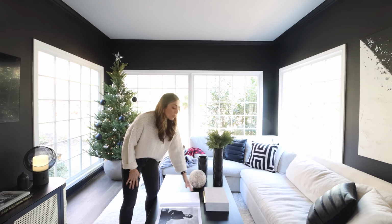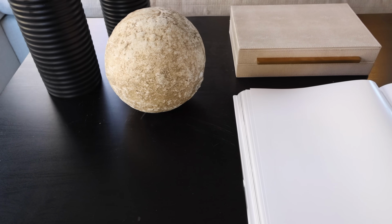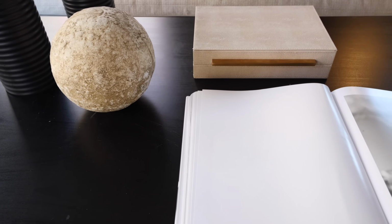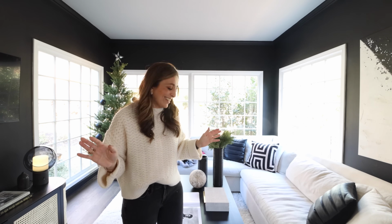I've got this great shagreen box that I bought at Amazon. This cool round sphere. My husband thought I was nuts when I asked for that at the garden center, and he was like, "Really? That's what we're going home with?" At some point he'll stop asking.